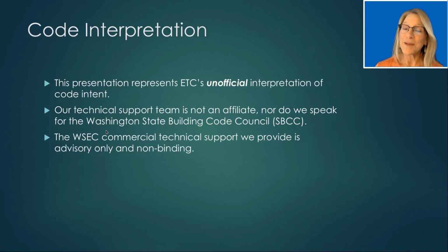So a few words about code interpretation. This presentation represents ETC's unofficial interpretation of code intent. We've been doing this a long time, so we're able to offer a well-informed perspective. However, we have to inform everyone who contacts us for Energy Code support that our technical support team is not an affiliate, nor do we speak for the Washington State Building Code Council.